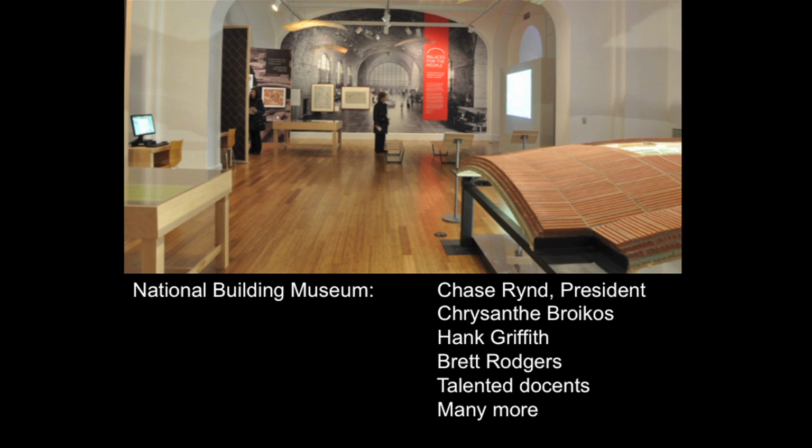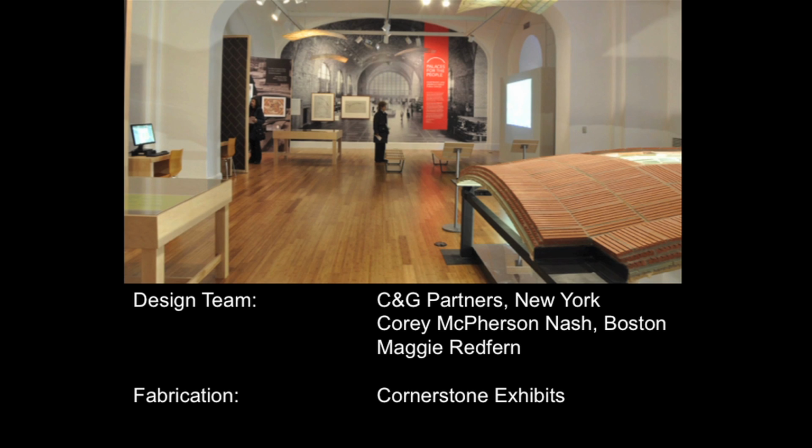And I just want to highlight, for example, Hank Griffith, who, when we said we're going to come in and build a vault, he didn't flinch. He said, great, when do we start? And you can imagine not all institutions would be happy to have you lugging water and mortar, and so it was really in the spirit of the National Building Museum, and especially my colleague Chrysanthi Broikos, who really made it all possible. We had a tremendous design team, and we learned a lot throughout. And again, this vault was a really important moment for us.